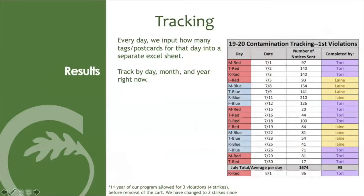The other thing that we're doing is we are constantly tracking our data. And so we're inputting information based on the month, the day, the year, whether it's a red week or a blue week. And we are trying to make sure that we're really getting a good gauge of how we are tracking and how our residents are doing as well. Next slide, please.